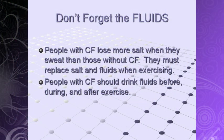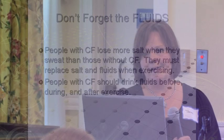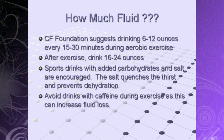And something else I learned at the CF conference is encouraging fluids. It's important for everybody, but particularly with CF, you lose more salt when you sweat, and you really need to replace all the salt and fluids when you exercise. So you need to drink before, during, and after. On the CF website, they talked about drinking 6 to 12 ounces every 15 to 30 minutes during aerobic exercise, and after, drinking 16 to 24 ounces. They emphasized using sports drinks like Gatorade and Powerade, and avoiding drinks with caffeine, because that will increase your fluid loss during exercise.